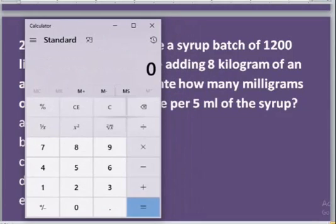So there are 8 kilograms of the active substance per 1200 liters. So how many milligrams of this active is going to be there per 5 ml? So it's actually a cross multiplication question. We know that 8 kilogram of active is there per 1200 liters. So 8 kilogram will be equal to 8,000,000 milligrams. So these much milligrams are there in 1200 liters.